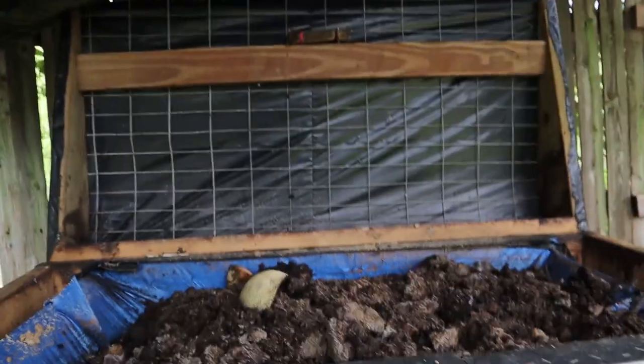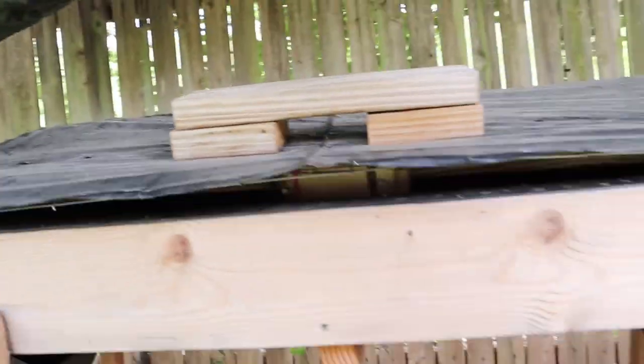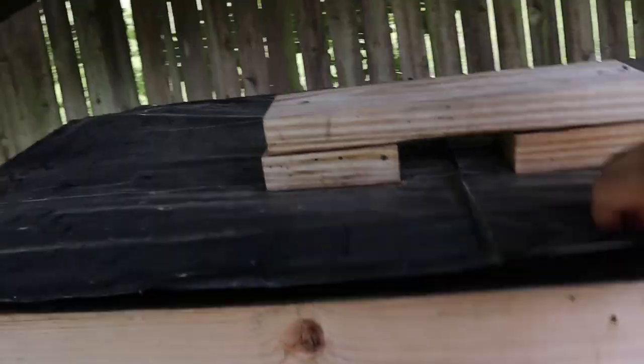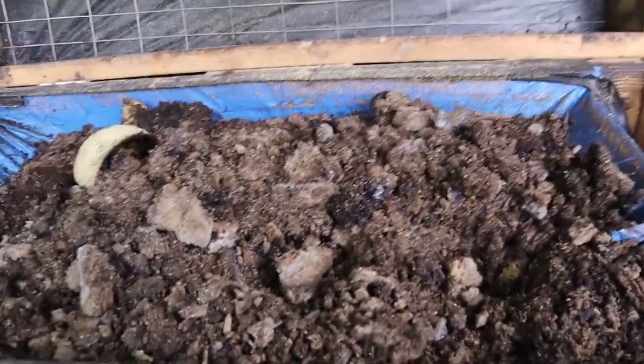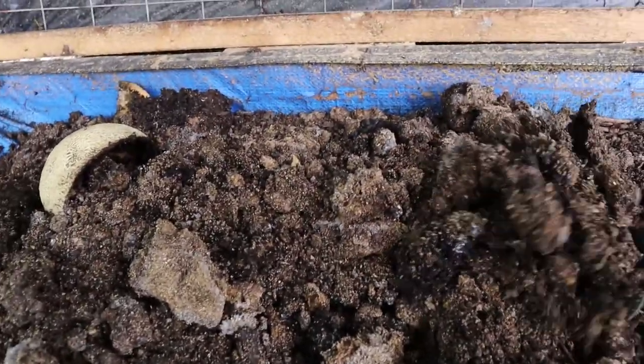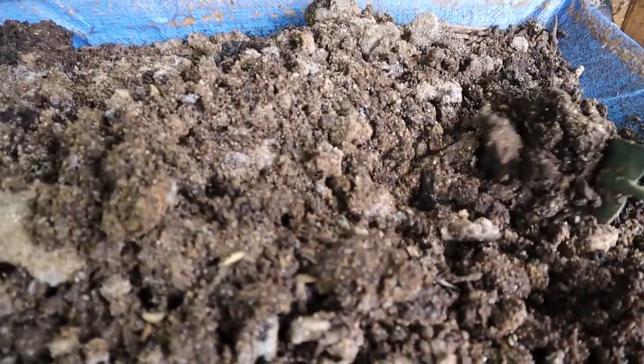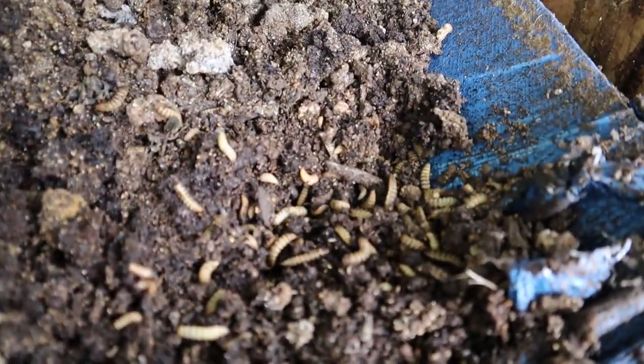So what they do is in this container here. So you notice there's a gap right here. They will fly up inside of here. They will lay eggs right here inside of this corrugated cardboard. Those grow into the larvae, which are inside of here. This is all rotting vegetation and fruit and vegetables and everything else. Chicken feed. And they come in here and they just munch down.